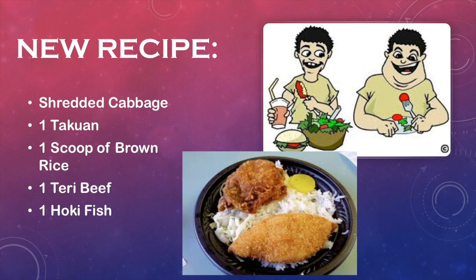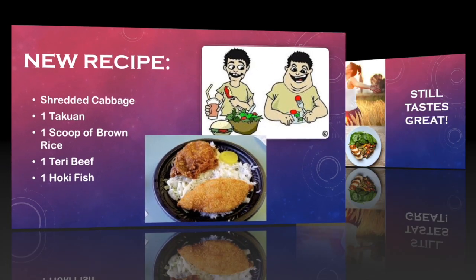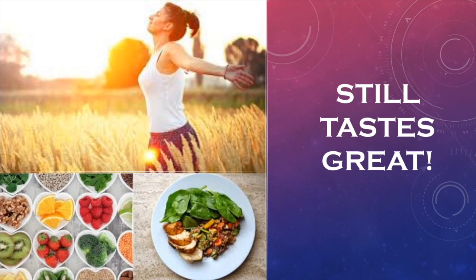The Zippy's Zip Pack already tastes amazing, but a way to make it a little bit healthier is by portioning it. So a new recipe that I came up with is to just have shredded cabbage, 1 takuan, 1 scoop of brown rice, 1 teri beef, and 1 hoki fish. I know it's not what you normally would expect when you order a Zip Pack from Zippy's, but your tummy will still be satisfied. It is just portioned and healthier. It still tastes great, trust me.